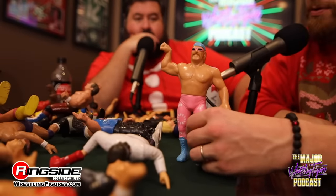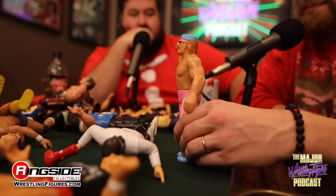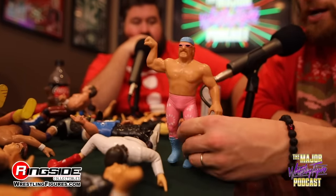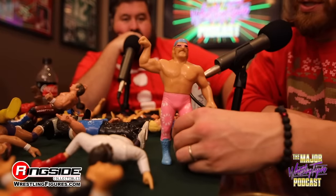Yeah. Cool figure, nonetheless. There's tons of different hair color, different mustache color. Yeah, but no true variant. I love the pose he's doing. Pose is cool. It's a great figure.